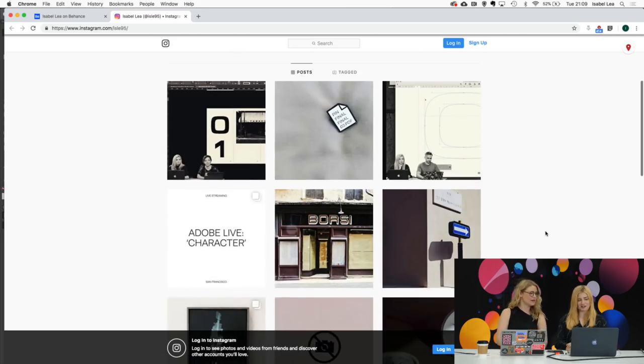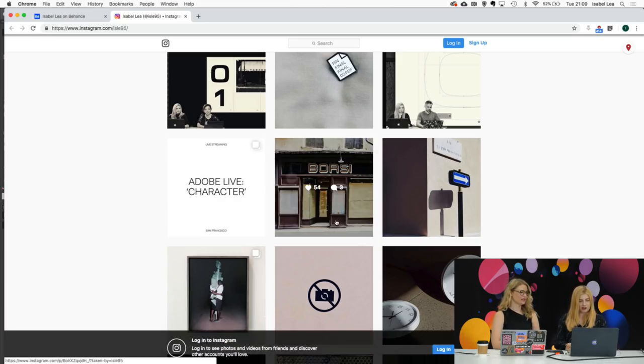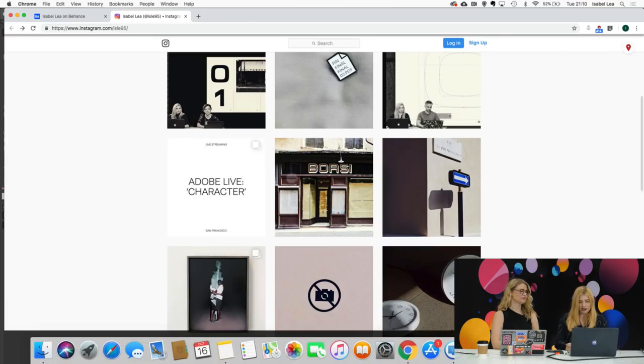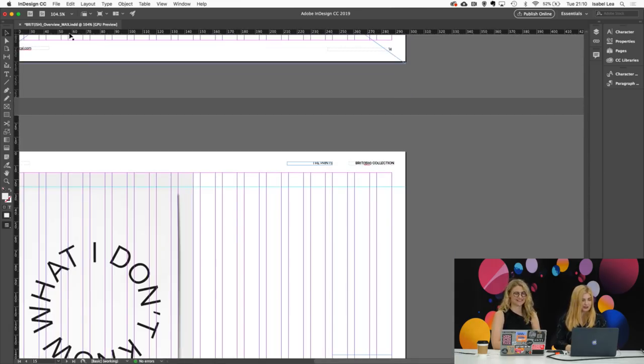Someone was asking about your type earlier, if you could show the font that you created. Oh yeah. Last week I made a font which was based on some of the signs like these that we saw in Italy. Oh, I love Italian type. It's so nice. In fact, I've got it installed on my machine.